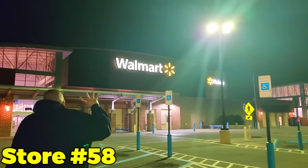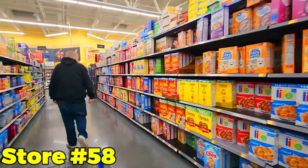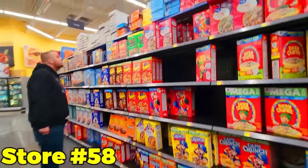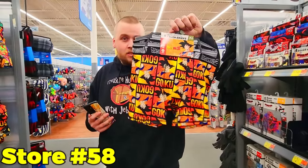This time we had to drive 20 minutes, and keep in mind we're already 20 minutes away from home, to find yet another Walmart. And we did the same thing again, went right to the cereal aisle, and there's still no Goku. I swear we're gonna find this box eventually. Hey, I may not have found my cereal here, but I found Dragon Ball for your Dragon Balls. Perfect, go on the wall.